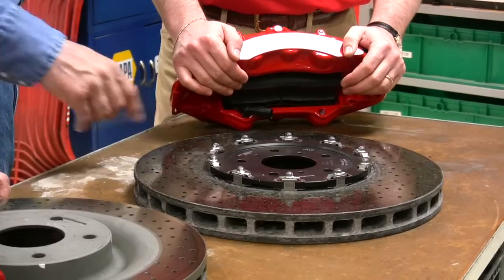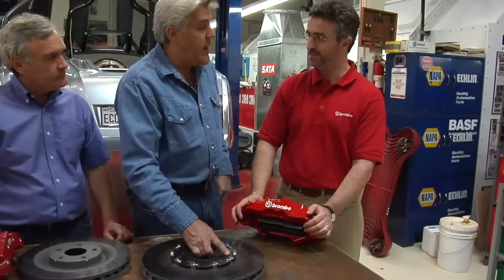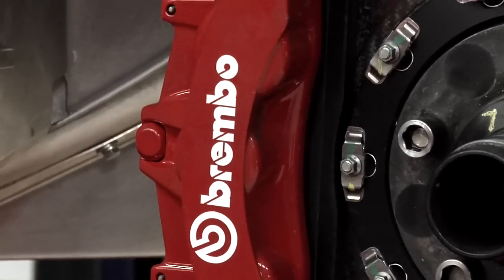But it's pretty amazing how hot. What kind of temperatures do you get on these? 1800 degrees. Yes. And they literally glow red, don't they? Yes. Let's show them the application on our car.